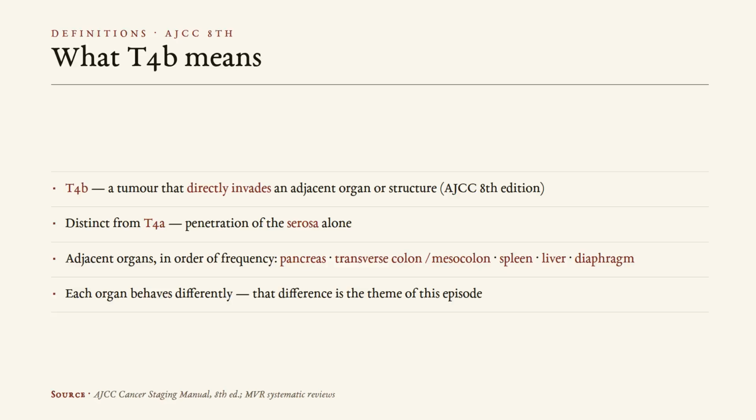First, definitions. In the AJCC 8th edition, T4b is a tumor that directly invades an adjacent organ or structure, and it is distinct from a T4a, which is penetration of the serosa alone. The organs involved in order of frequency are the pancreas, the transverse colon and its mesocolon, the spleen, the liver and the diaphragm. Each of these behaves differently, and that difference is the theme of this episode.